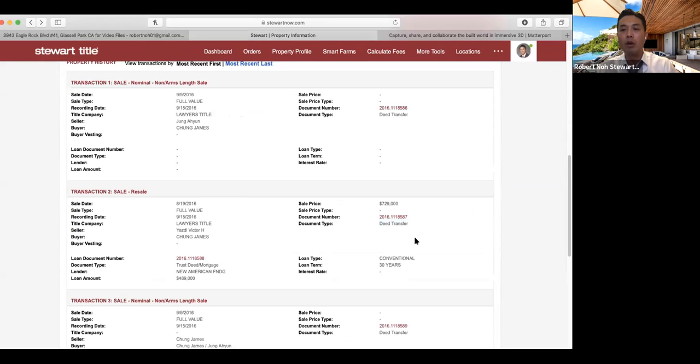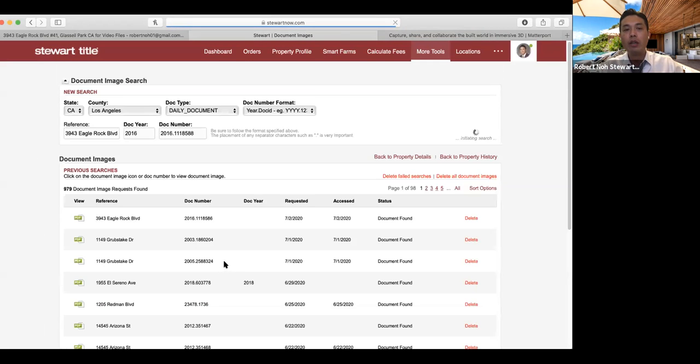Deed of trust means loan document. This is something created when they bought the property and got a loan. So you see all these loan document numbers and the document numbers, all that. You just go ahead and click here. Then it's going to search.